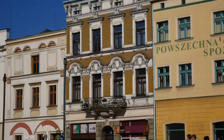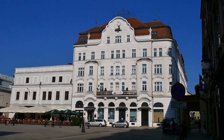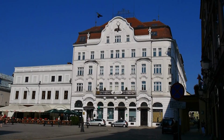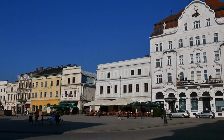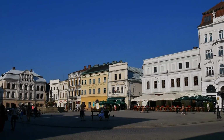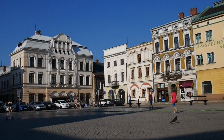And as the late afternoon summer sun brings a bright colour to the square, it's time for us to move on. Cieszyn is one of those towns that most tourists just speed past. But those who do stop will find that Cieszyn has much of interest.